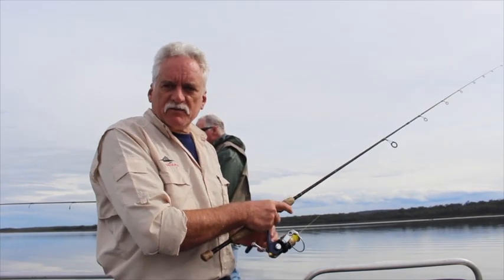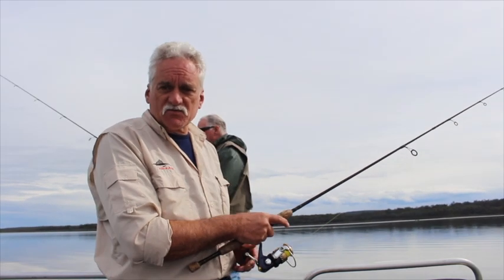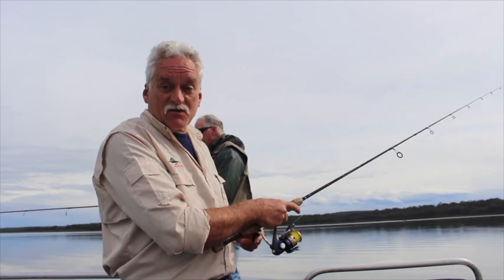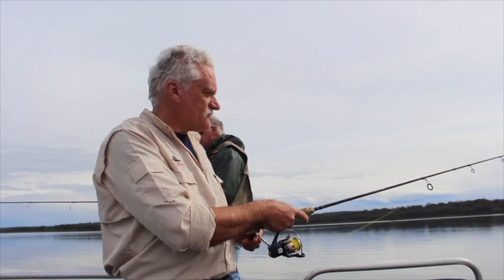So if you come up here, beware, don't go up the rivers too quick. As I say, a lot of that timber's on the surface or getting toward the surface. I hit a couple of days ago, just going very, very slow. And they thump pretty hard.